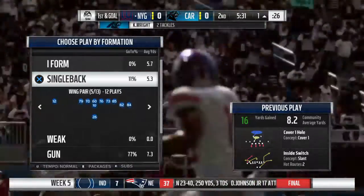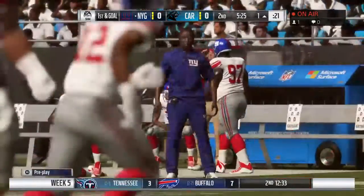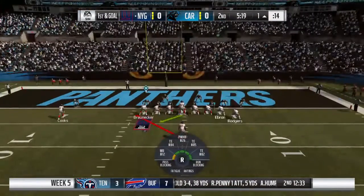From my perspective, what we just saw there, is that sort of the evolution of the tight end position? Yeah, I think it is because more and more, tight ends are being treated like wide receivers. These are some agile players who can make a play in any spot on the field.